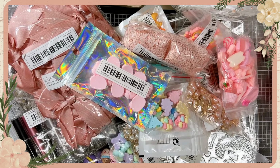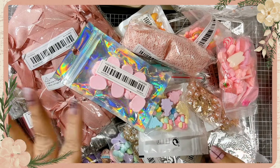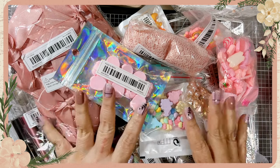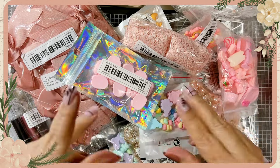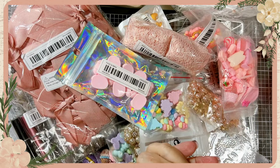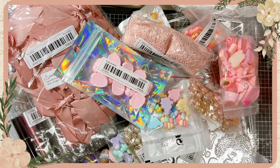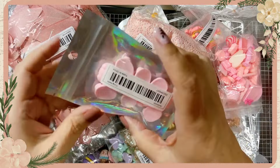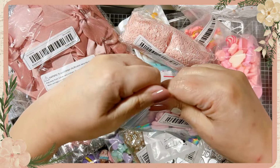Decorate your life. Today we have a really big, huge haul from Temu, and it is all crafting supplies, as you can see, and we're going to go ahead and get started because this is a lot. Actually, these are two separate orders, and they packed them all. They pretty much came the same day in one large bag.